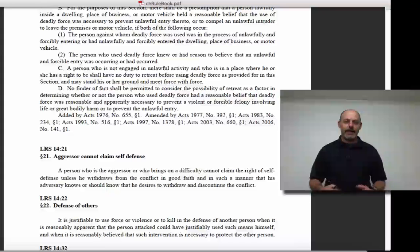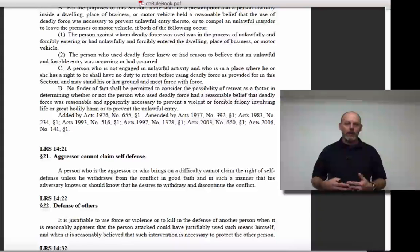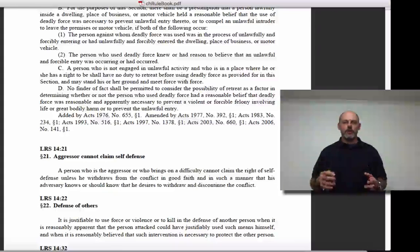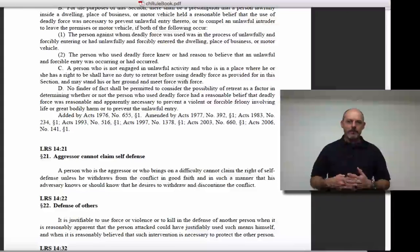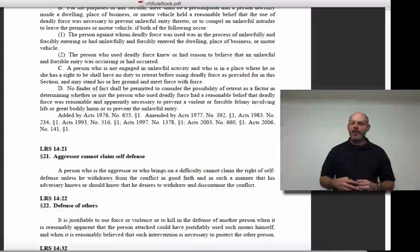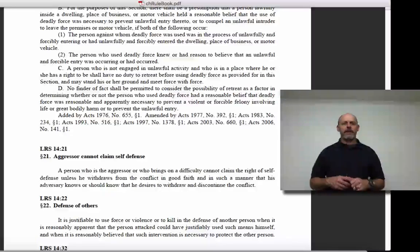As long as you're not engaged in unlawful activity and you have a right to be in the place where you are. In other words, your house or someone else's house you have the right to be in, your car or someone else's car you have the right to be in, or a public place that you have the right to be in, you have no duty to retreat, and you can meet force with force up into and including deadly force or homicide, and it will be justifiable under the law. And so hopefully those things make sense to you there. We have to cover just a couple more things here.